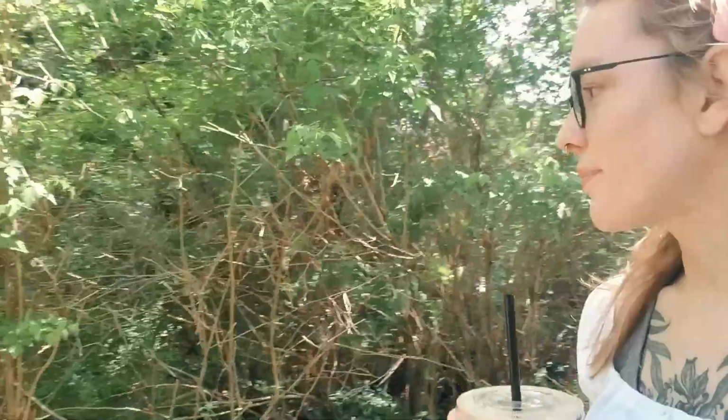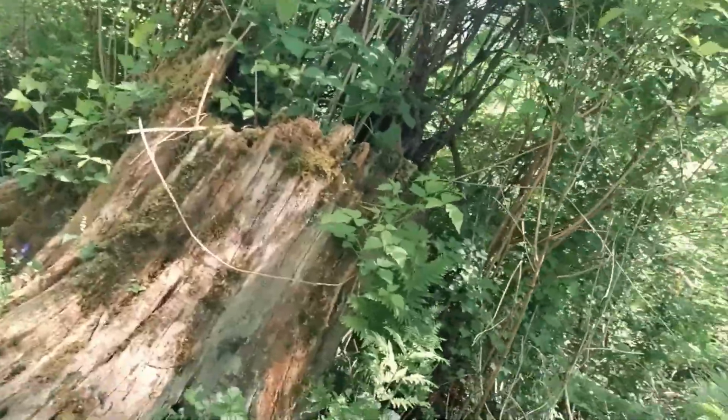Last time I was here I felt awkward because there were other people walking around, and I never want to film other people because you shouldn't do that, and also because it feels super weird talking to yourself in public, but that's alright. I'm gonna show you some stuff. We have a nice stump here.